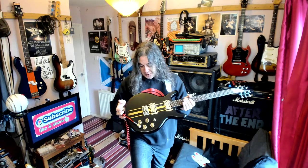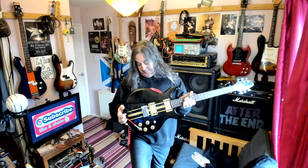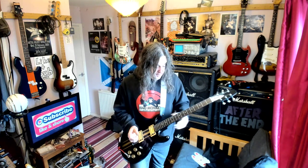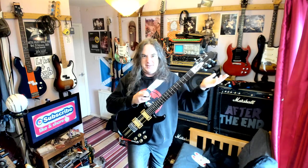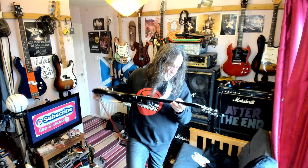The bridge is rock solid, and I think that's proper steel saddles. As I said, through strung for better sustain. The frets are really good as well. No sharp edges on that. Whether that's from the factory, this had fantastic frets, or somebody's at some point in the last 40 years has had it looked at.